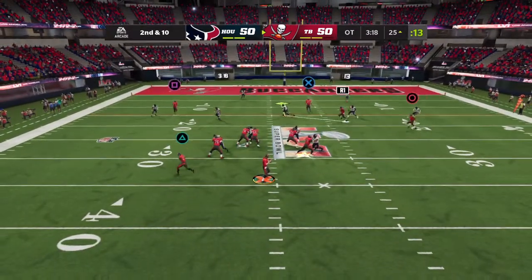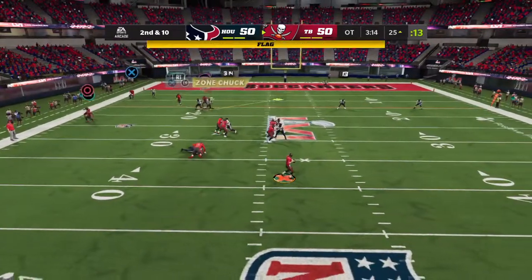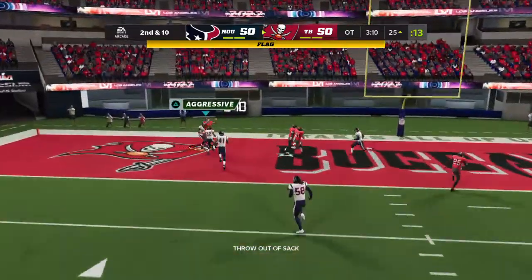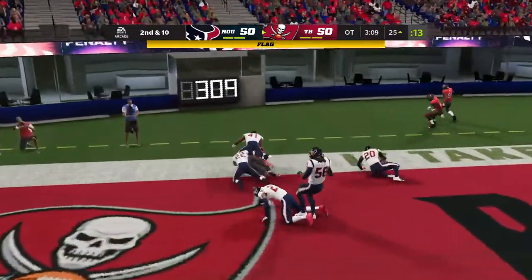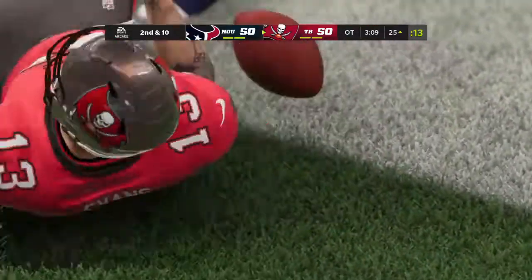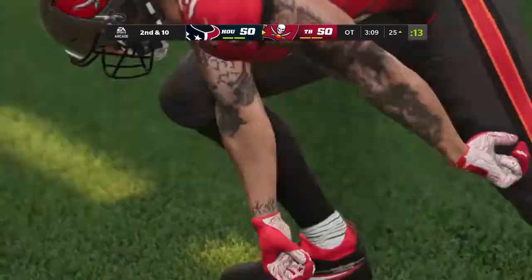Working from the gun, it's Brady. Going for it all. And this will be caught. Touchdown. They needed overtime to get it done, but this one in the win column.